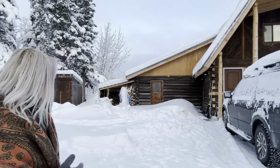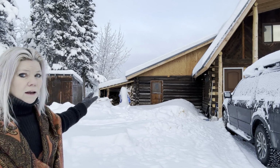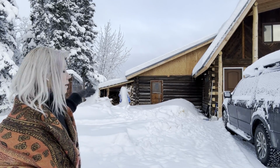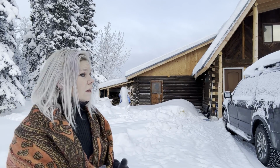So have the woodshed extended out, have the awning put out over here. That'll provide a covered area for Kenai, and it'll allow me still to have access to the Arctic entry, which I really don't have this year.